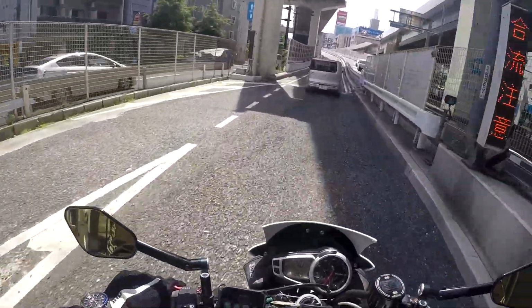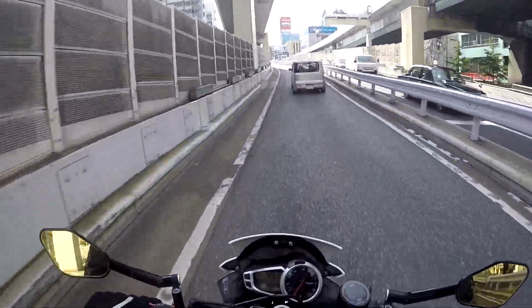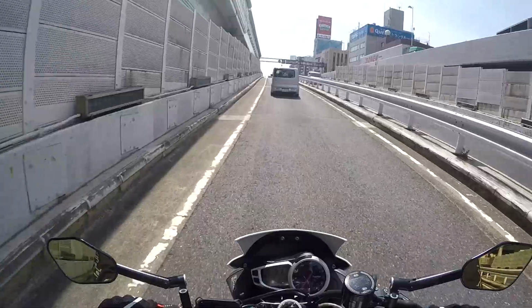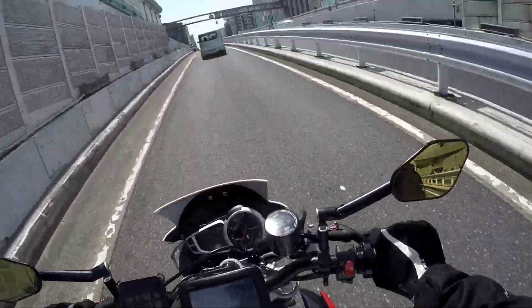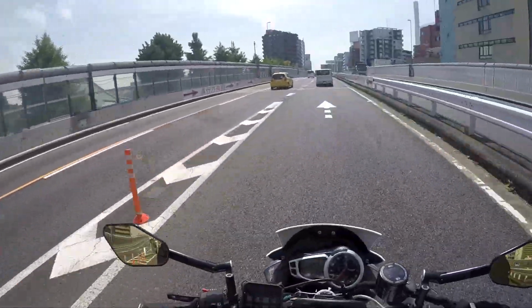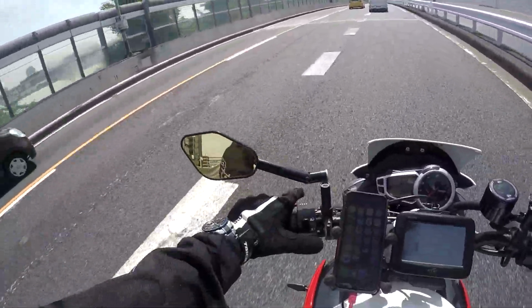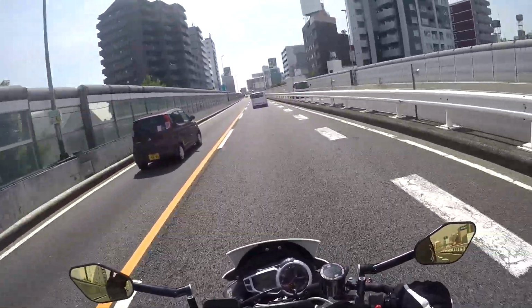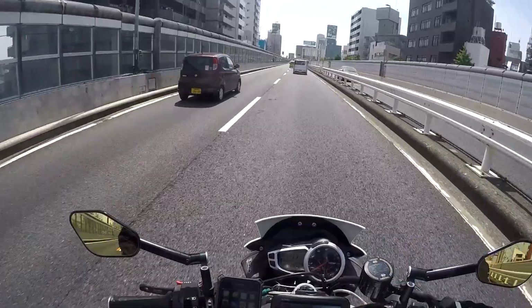So today she's gonna have her full 20,000 kilometer service, oil change, chain service, and whatever else is on their checklist for the service. And I'm just, like I said, going to tell them about the idle issue I noticed recently, and see what they can do, or see if there's anything they can do.